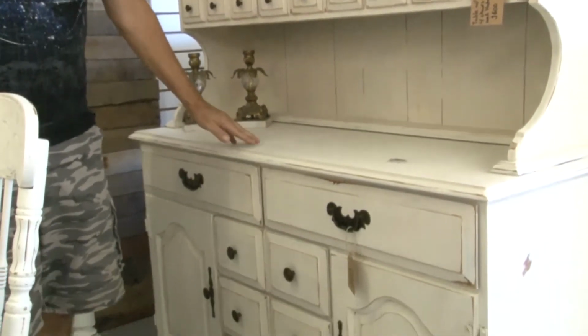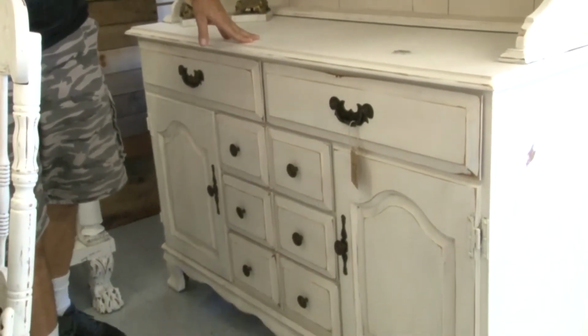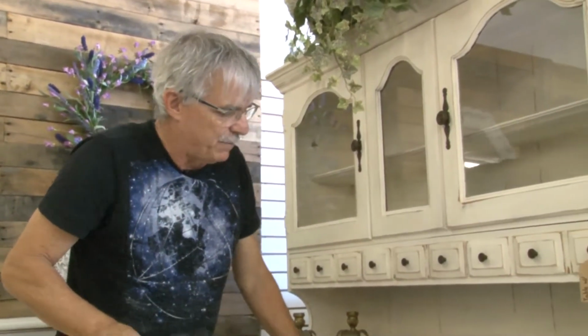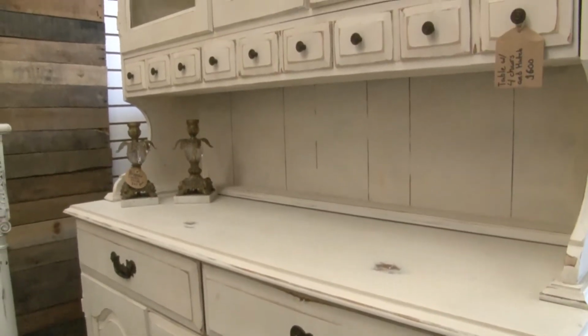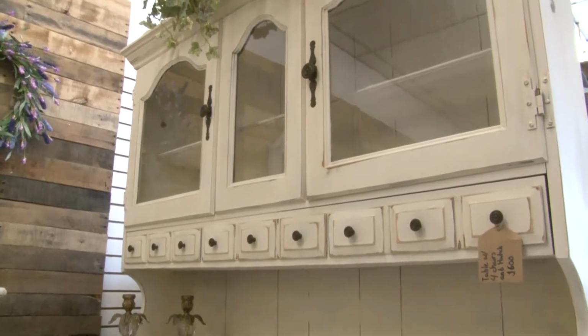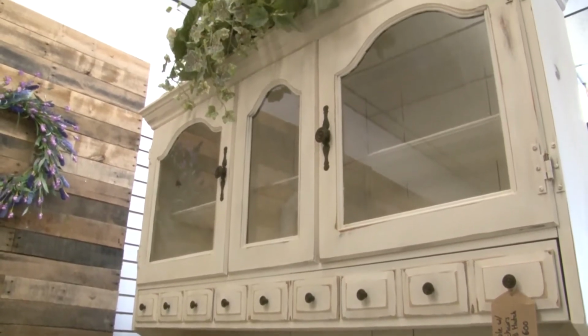This is a hutch we found actually up the street at a used furniture place. It's got excellent bones on it, the little drawers and stuff. It's a very nice design. It needed some repairs when we first got it, which we were able to effect, and then redid it in a cream off-white color.